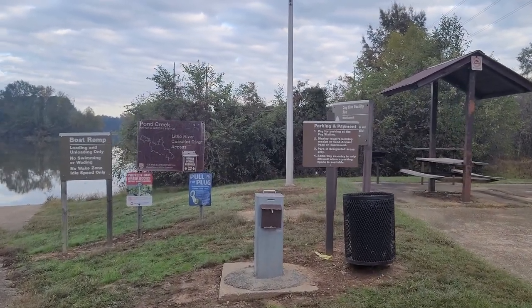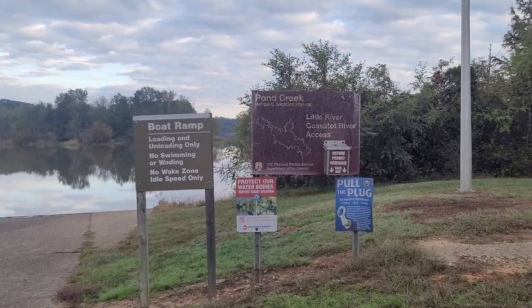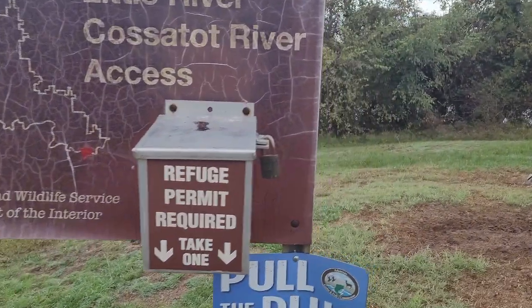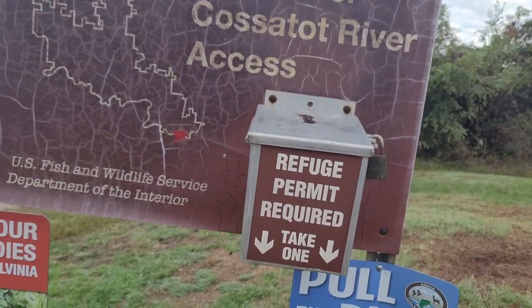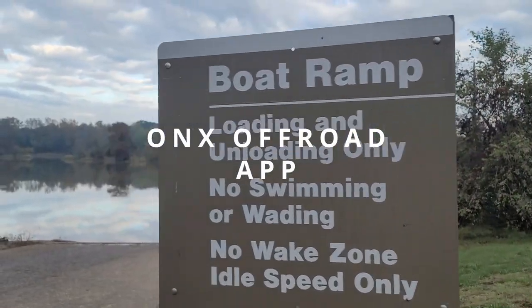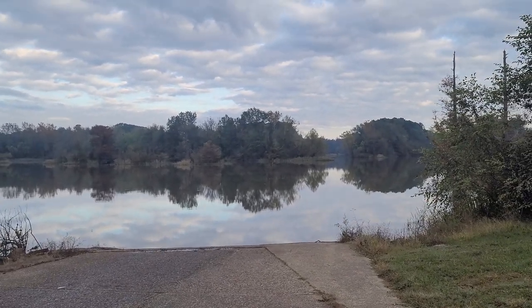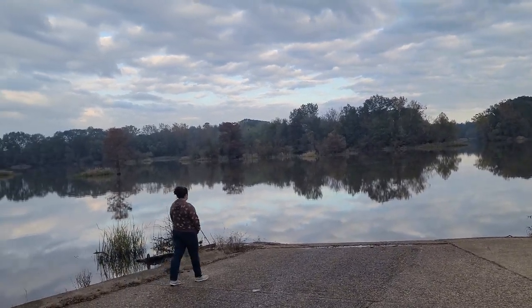So as you can see, this is part of Pond Creek National Wildlife Refuge. You can get a refuge permit here. Normally there's a barcode you can scan. I don't see one here. There are some permits in there though. And if you look on Onyx Off Road, we actually have trails mapped through this wildlife refuge that are pretty cool. And you don't hear a whole lot of people talk about this area.